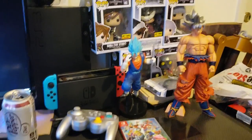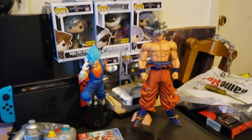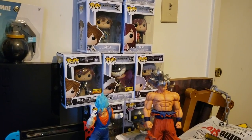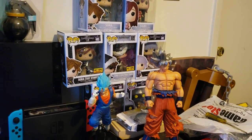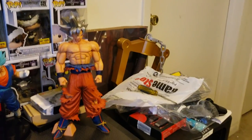And hopefully in the future as well, because I'm probably going to be buying more figures of just anything random when it comes to either Dragon Ball, Kingdom Hearts, just anything that does interest me from some of the animes that I watch here and there. I forgot to mention I got a Keyblade in the back.